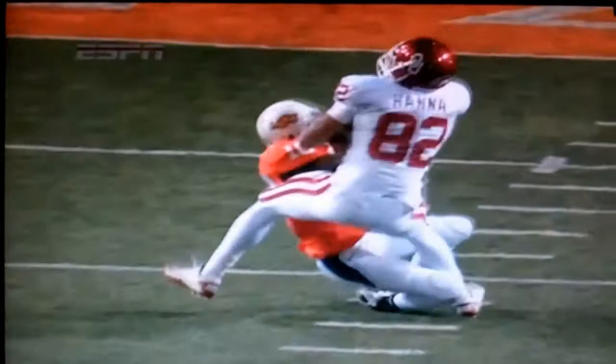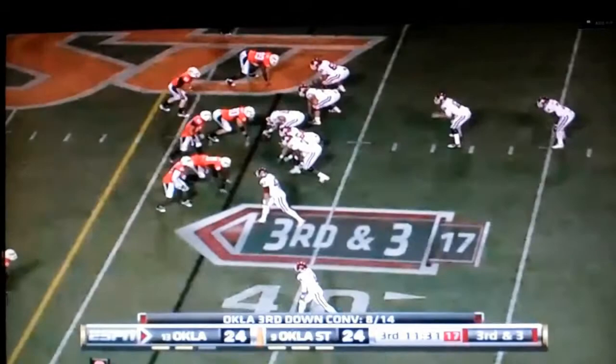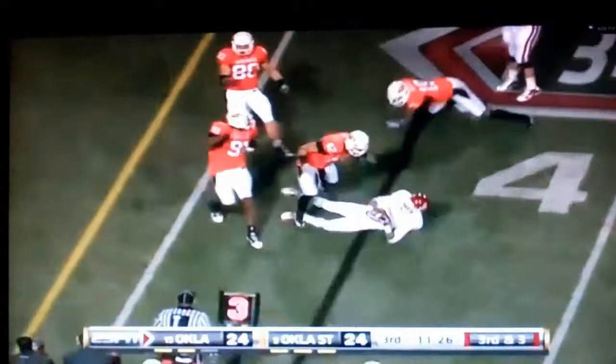Field. Everything is underneath. It's the Oklahoma State defense is squeezing everything defensively closer to the line of scrimmage. 8-14 on third. Short that time is still. That route is not enough room. The ball he comes back to.